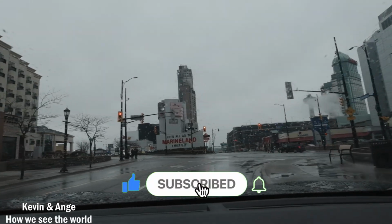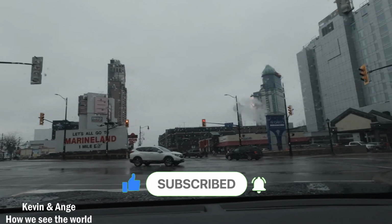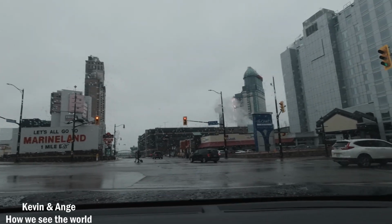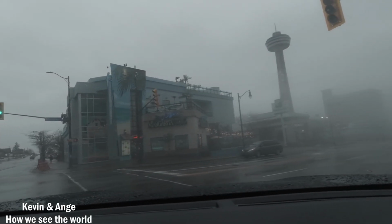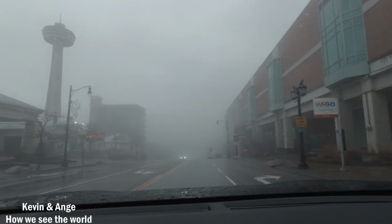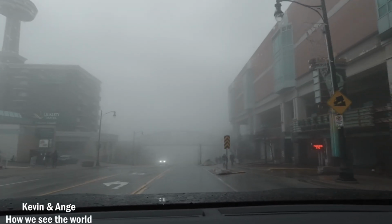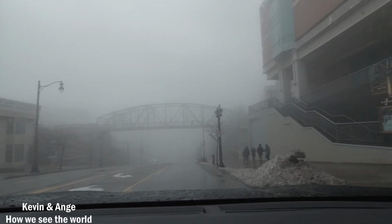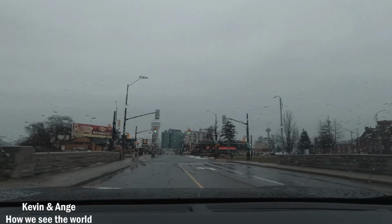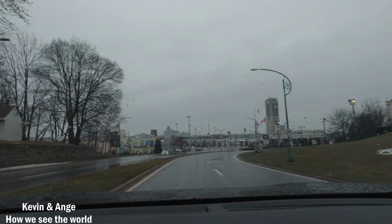We decided to go across the river over the Rainbow Bridge to the US to check it out. Ahead of us, what you can see, guys, it's not fog, it's actually mist coming from the falls. Turn left onto the ramp to USA, then merge onto Falls Avenue.